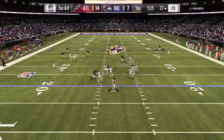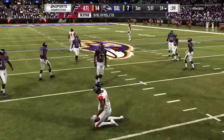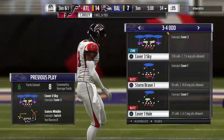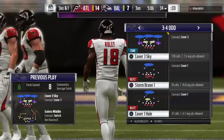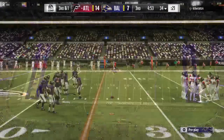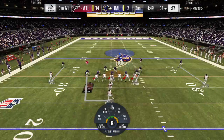On 2nd down, Ryan. Man open, that's Calvin Ridley. And he'll get it up near the 35, right at the 34 here. 6 yards is the pickup, and that'll lead to a 3rd down. And just a small glimpse there as to why they like this rookie so much. And that's why they lit up a little bit in our meetings with the coaching staff, didn't they? When we talked about him, they did.